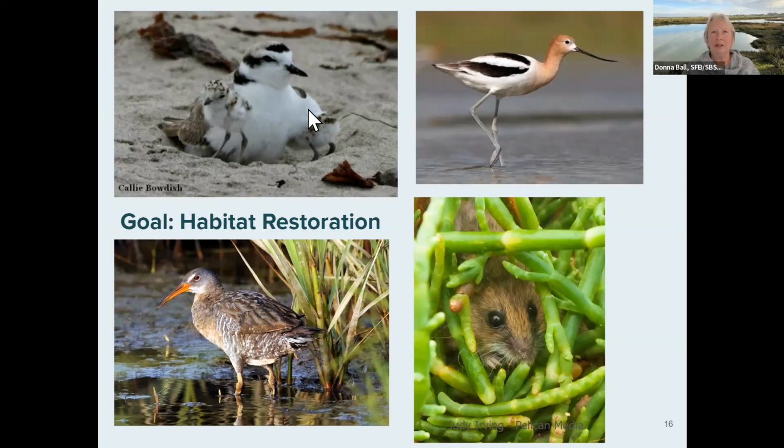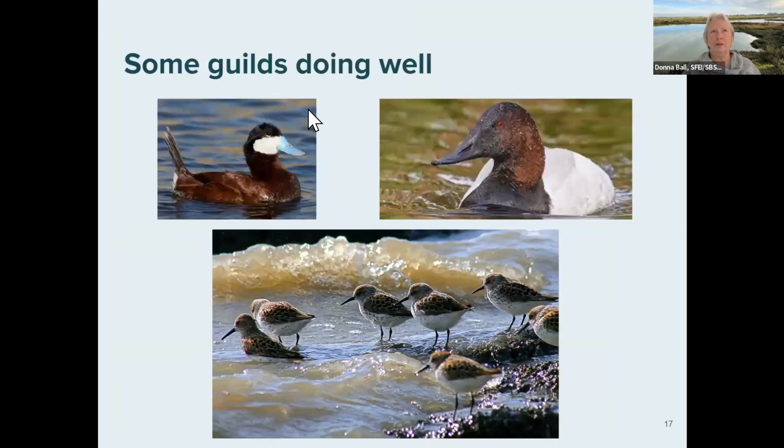So it's not really simple to just restore to tidal marsh because we have, as Cliff was mentioning, a lot of these birds that have a lot of fidelity to the regions where they go to nest and to breed. And we're on the Pacific Flyway as well, similar to the rest of California. So it's really important, right, that we figure out what to do about these birds.